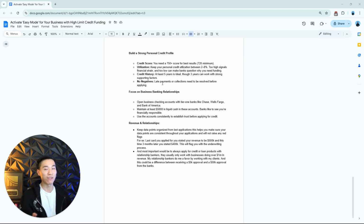And this would definitely flag you with the underwriting team, because if your data is inconsistent, that's when they're like, hey, what's going on here? Especially if you apply for even higher limit than last time.